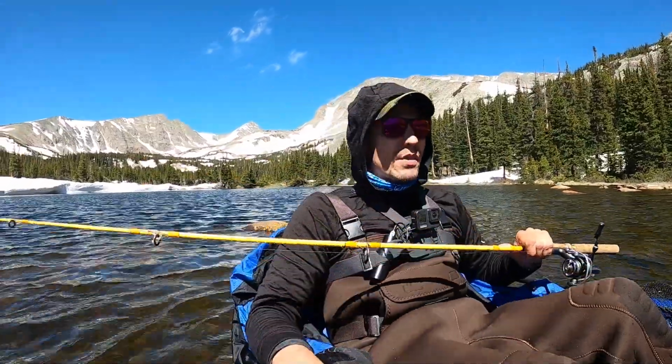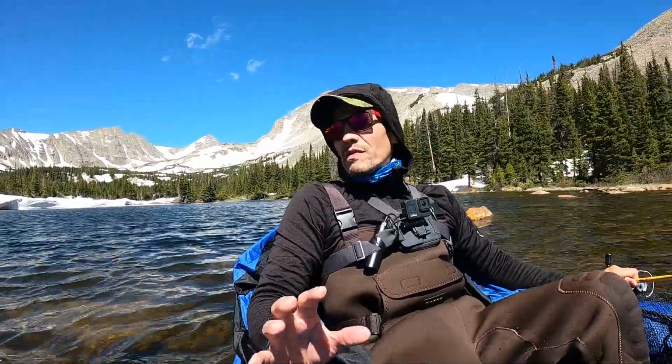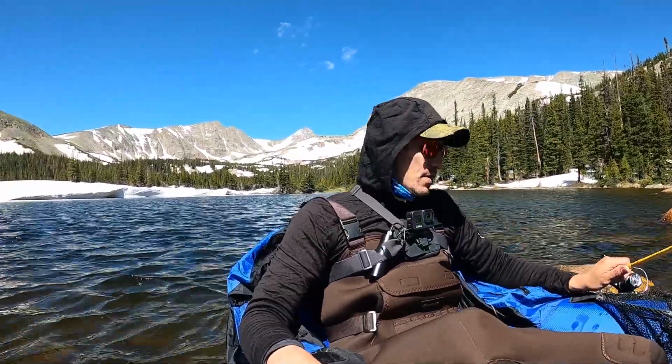We are out at a very, very special lake. The wind is at my back. There are big snow drifts at my back that we're gonna fish. It's probably one of the least windy spots on the lakes up here in the magical Indian Peaks Wilderness. So I'm excited about this trip.